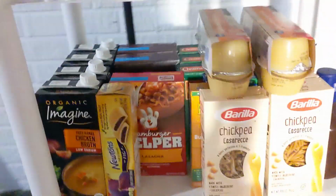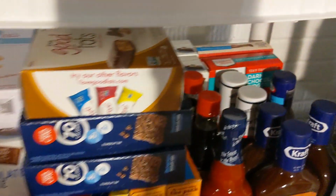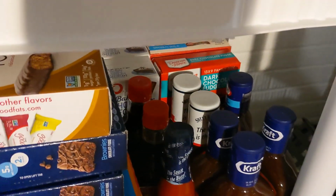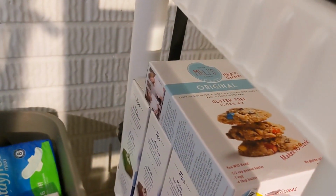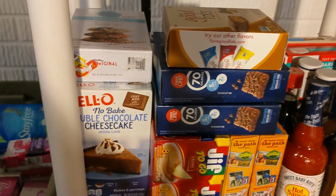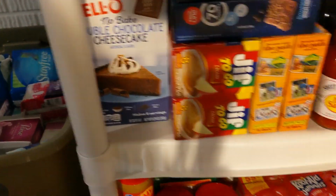On the side here is some extra barbecue sauce hiding. And then down below, we've got desserts. So there's the cheesecake. In the back over there, you can see the Duncan Hines. Got a lot of that cheesecake when it was on sale. And then some clearance items like these Mrs. Meyer's gluten-free cookies. Got some bars in front, some Fiber One, some protein bars, some peanut butters.